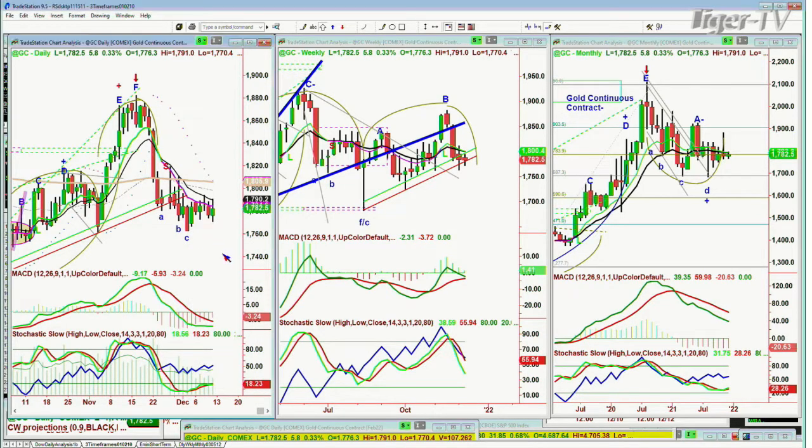It must not close below that, because if it does that, it says you've now created a huge resistance area in the 1790s to the 1805 area. And until the gold actually starts to trade in the 1812 and higher range, it's just stuck. It's not breaking down at all, but it's just not moving nicely.